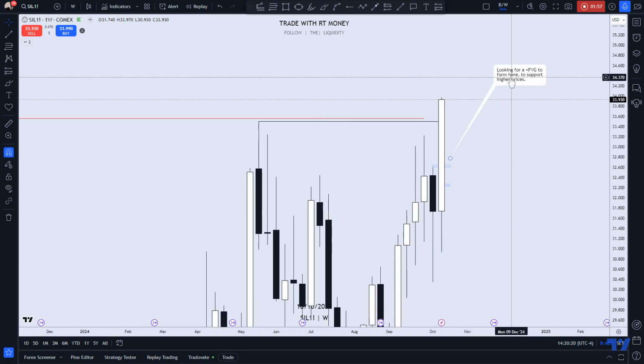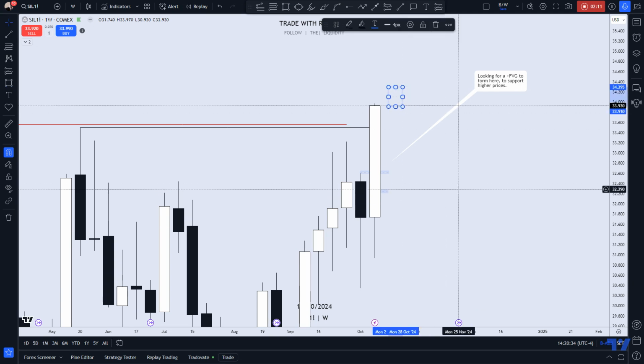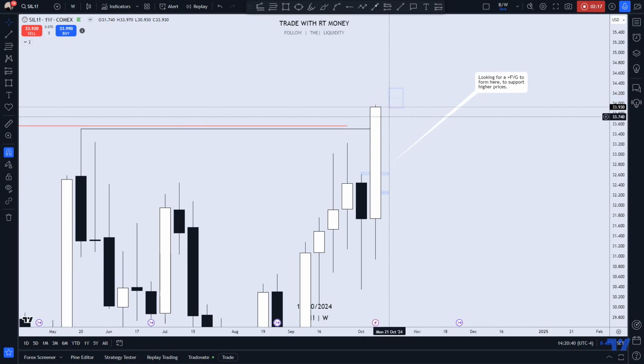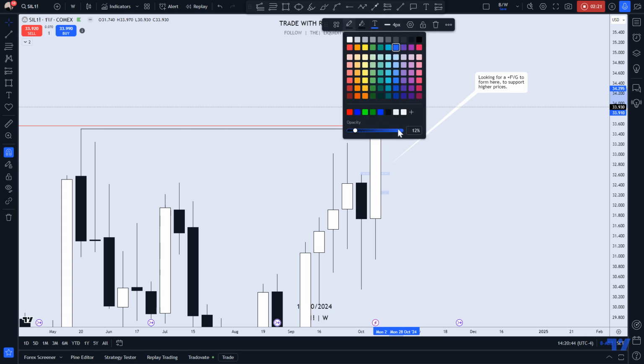What do I have here? I'm looking for a bullish fair value gap to form here to support higher prices. What am I talking about? I'm looking for a candle here that may form like so. If I can make that a little darker for everybody to see. That didn't help at all because I picked the letters. I don't know what's going on with me these days.